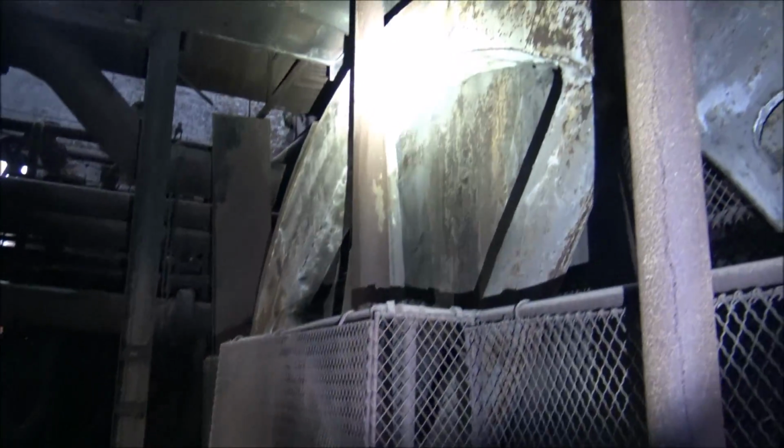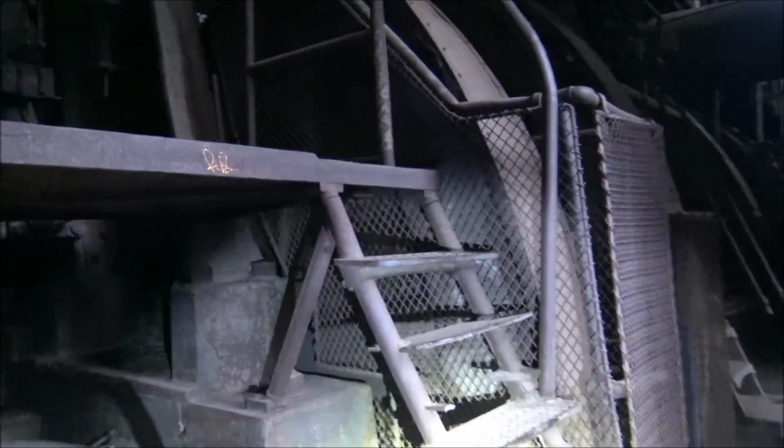But these are massive. Yes, they are. Look how big these wheels are. Looks like you can kind of climb up here and take a look. Oh, wow, you can walk in between them here. Take a look at this. These things are huge. I'd love to see them moving. That would be really cool.